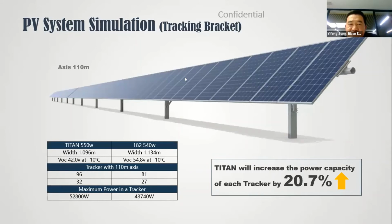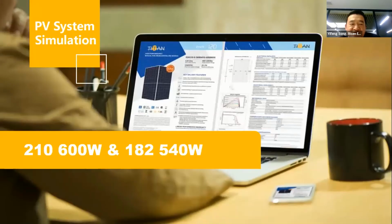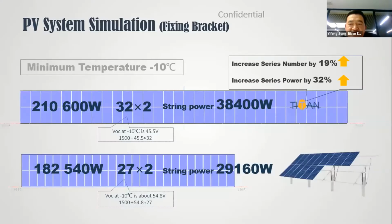So here for the 1P tracking bracket, we can see the Titan can increase the power capacity of each tracker by 20.7%. This means that even if we use the tracking bracket, we also get the highest string power for this kind of system design. And how about 600 watt modules? I think the calculation result is very similar. It's also due to the lower VOC at -10 degrees, and compared with the 72 cell modules, this module can also get the highest string power.